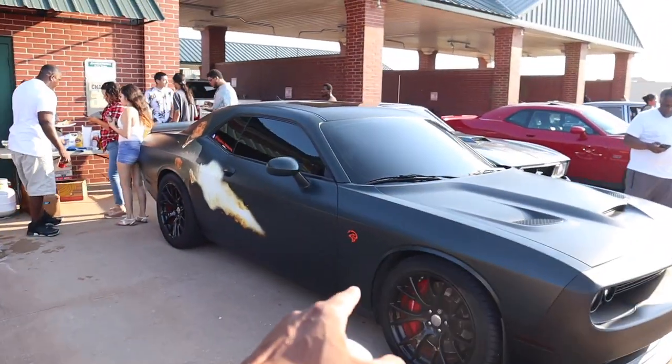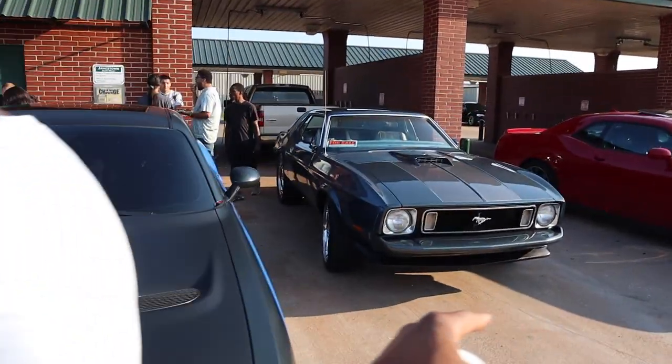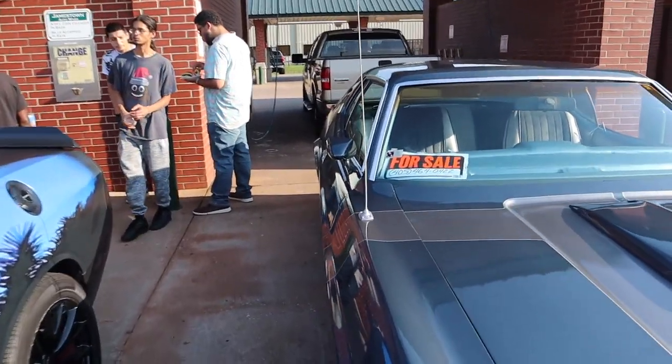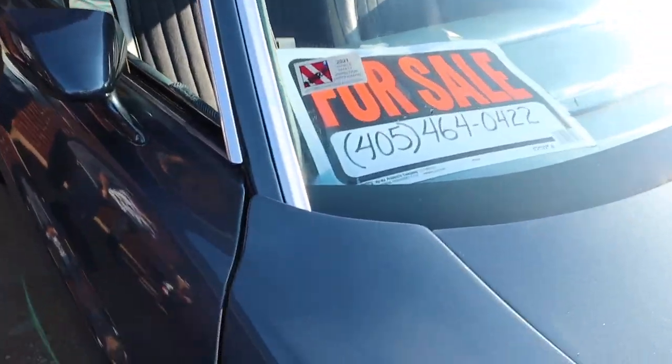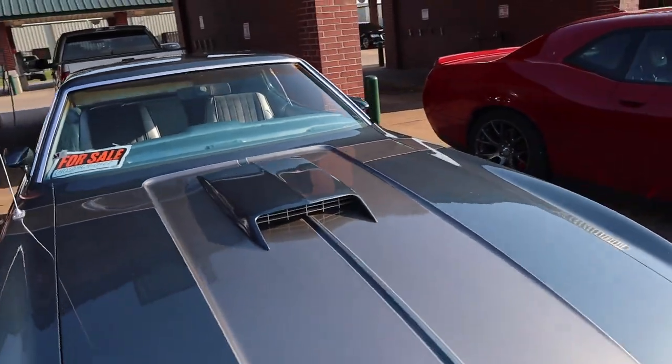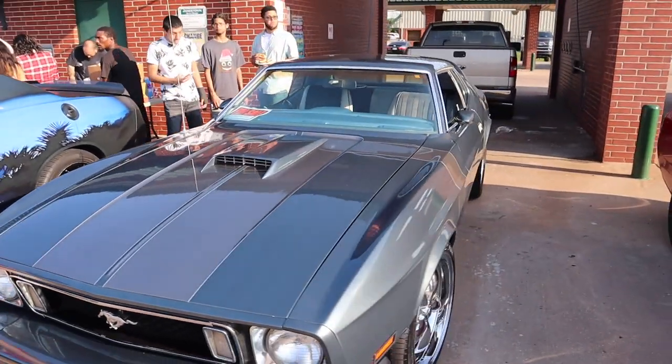So, y'all see it. We got the 1-on-1 Hellcat. We got the Mopars over there. Little Chargers, Challengers. Got the Mustang for sale. Old school. Let me get y'all this number real quick, just in case one of y'all see this and want to buy it. You know what I'm saying? This thing is beautiful, no cap. That thing's clean.